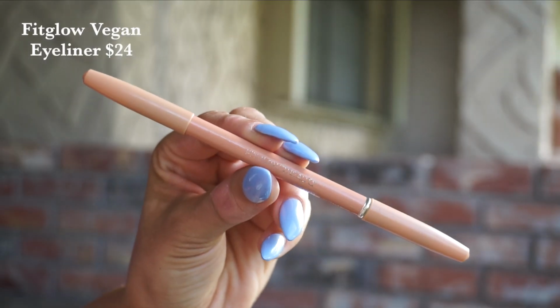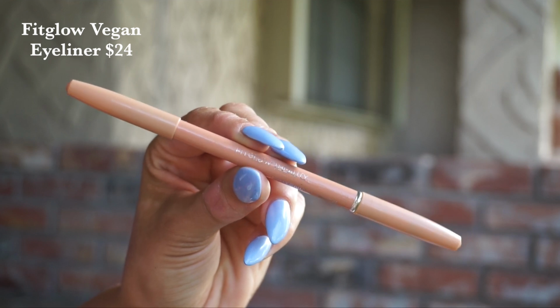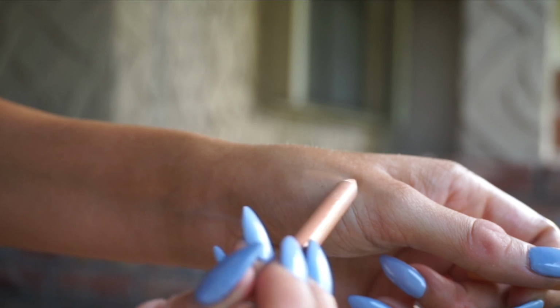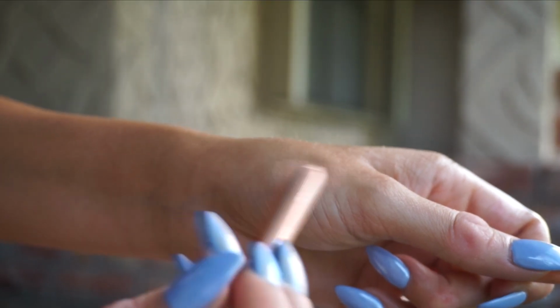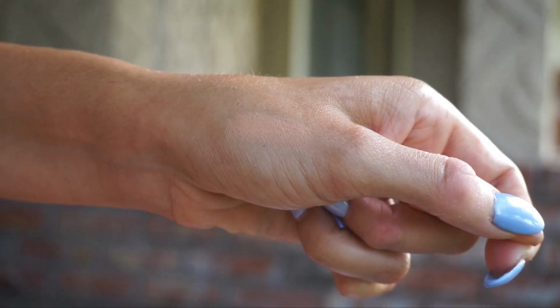Then I want to talk about another eyeliner, and it's really this shade of eyeliner. This is the Fit Glow Vegan eyeliner. They retail for $24. This shade, Brightening Beige, I think everyone needs to have this in the makeup collection. It helps open up the eyes, but it does so in a way that is not like a stark white. And for some reason, this is the only one I know of on the market.